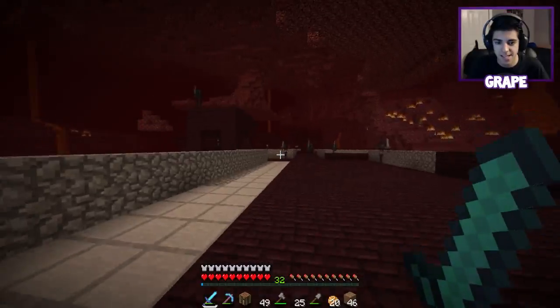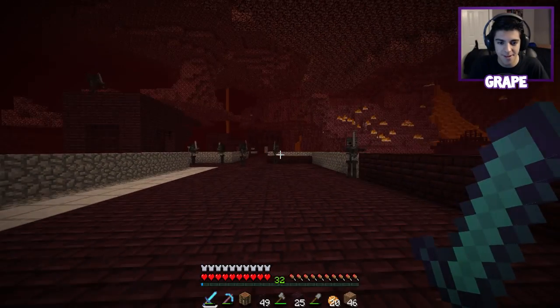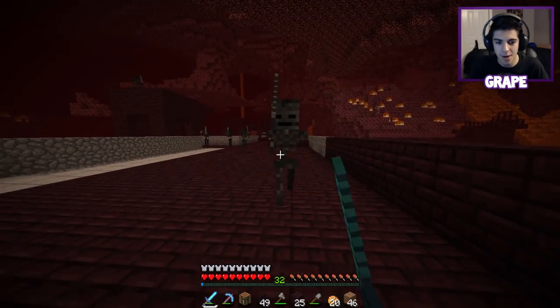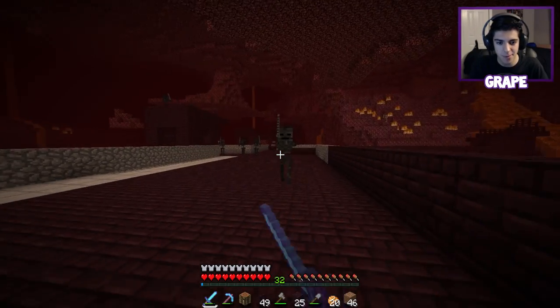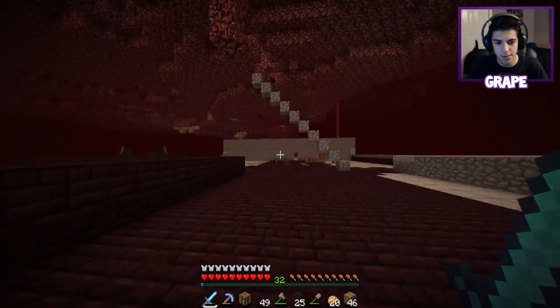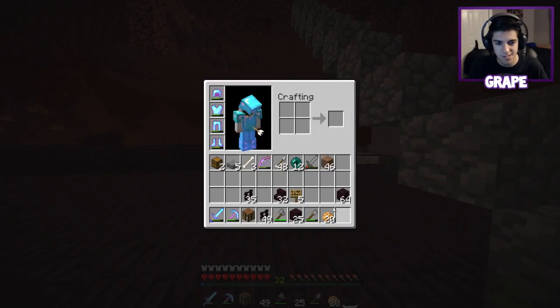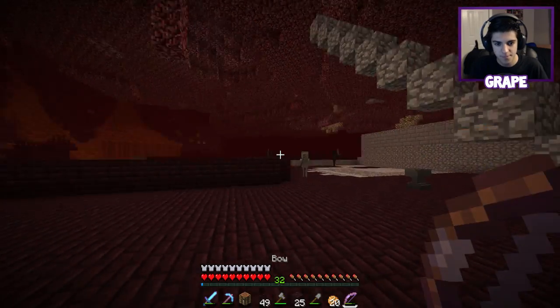Oh my goodness, this has to be the most wither skeletons I've ever seen in one area. Look at this. 1, 2, 3, 4, 5, 6. In one area. That's awesome. And this is actually the building I'm referencing right here. So I thought I might as well show you here while I go and look. What the? Whoa, there's more here. We got like 8. Oh my goodness gracious. How is there so many?